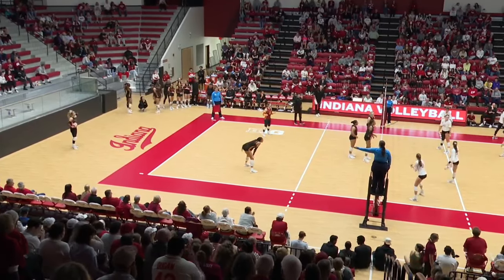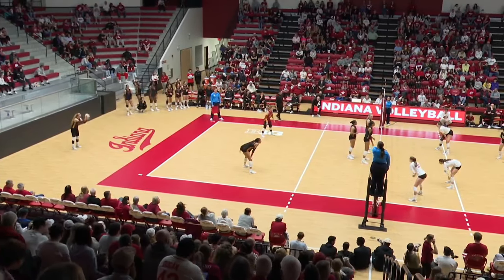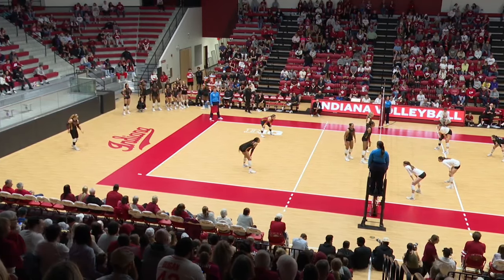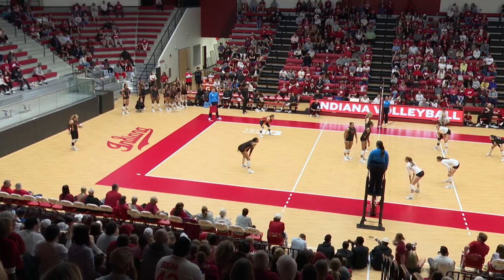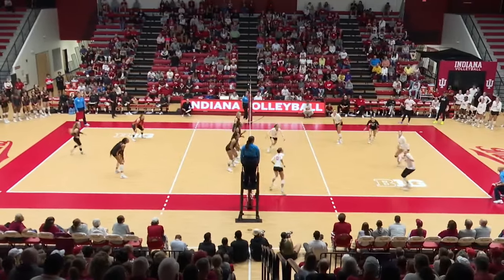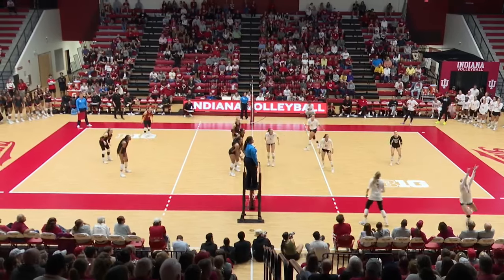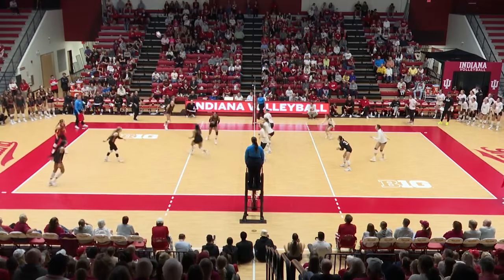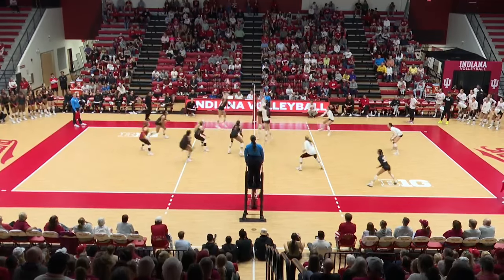After Indiana went up 3-0. Gosnell again. It's a 3-0 scoring run for USC as they lead 2-1 in sets. Floater goes over. Saris has trouble with the pass. Alonzo Corsellis throws it to Saris. She throws it up. And Trubin gets it away.